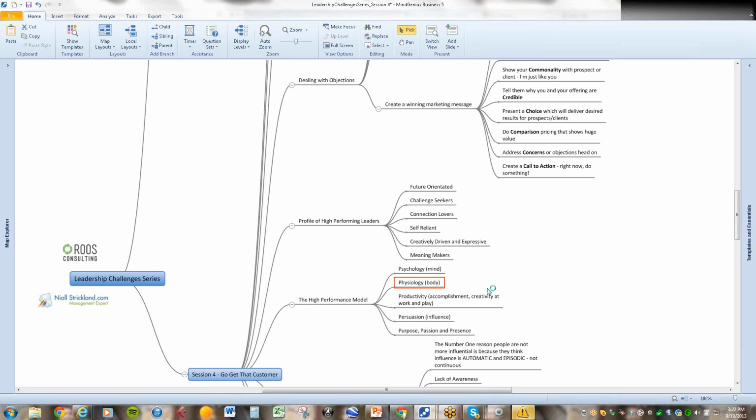The third one is productivity, and this is all about seeking accomplishment and being creative both at work and at play. You don't come to work with one personality and go home and have a different personality. You've got to be playful, you've got to be creative, you've got to be into contribution, and that's displayed in all aspects of your life. So be productive at home, be productive at work, and share, be open with those around you.